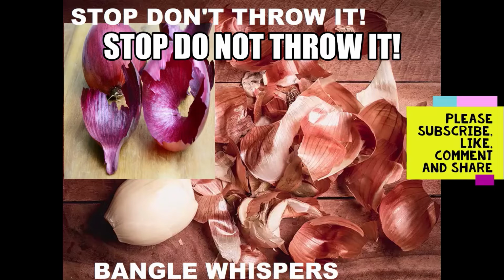Onion skins are highly rich in antioxidants and flavonoids, and they have fiber, vitamin A, and vitamin E, so it's really good for the heart. It's really good for the arteries and blood vessels. And the tea is good because it boosts your immune system.